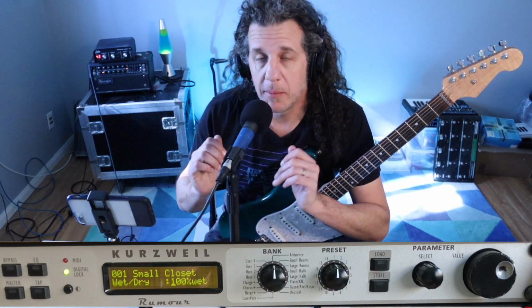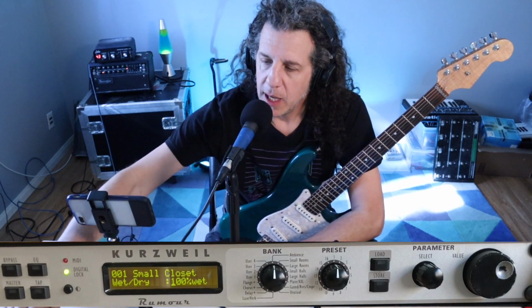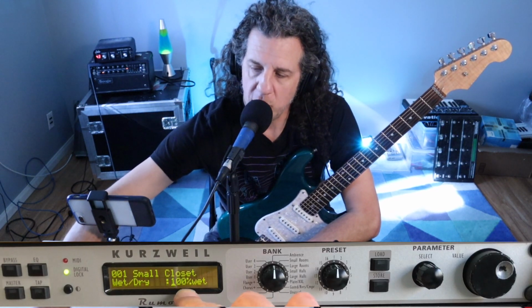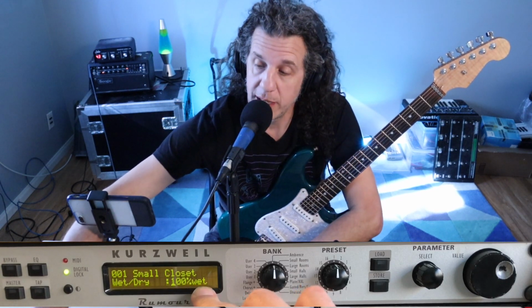All right, so let me go over the Kurzweil Rumor, because today it's all about the Kurzweil Rumor. You know about the history of the Kurzweil effects boxes. And so you can see it just has this small screen, although I think the size, as long as it's fairly close to you, is just fine.